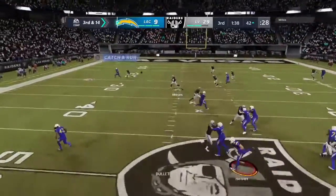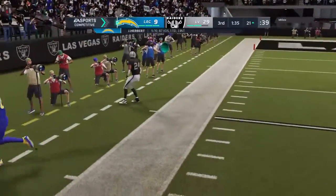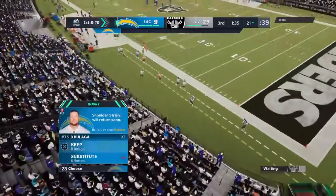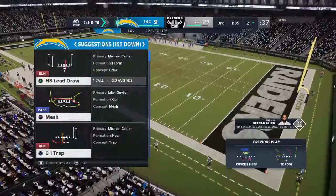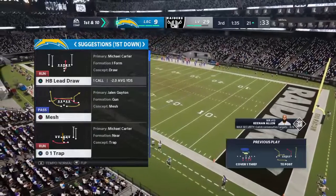Third and long, it's Herbert. Got a man, it's complete. Williams. He's going to go out of bounds, but he takes this one down just shy of the 20. Able to convert on 3rd and 14. A terrific play call.